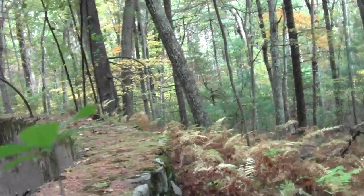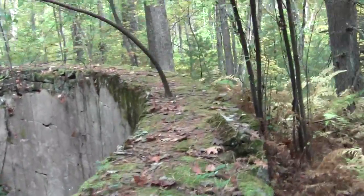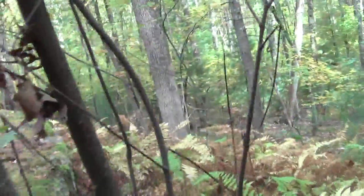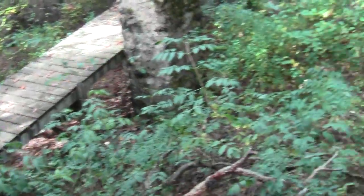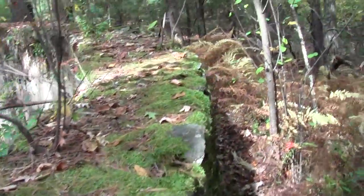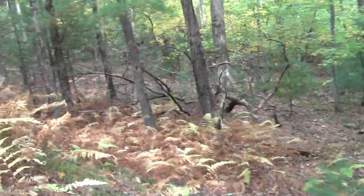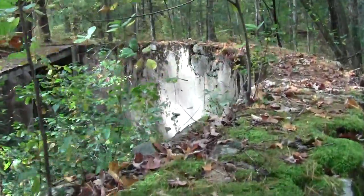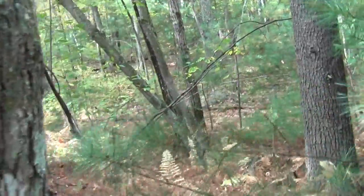And you can kind of go around it. Made of stone. Probably holds a bit of water, so it's a little mini swamp. It's got plenty of moss. Just an all-around charming, weird thing to find in the woods.